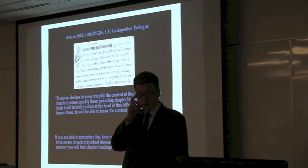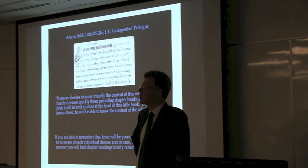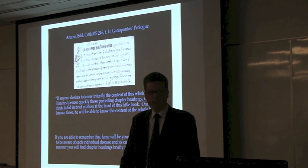Just to show you that sort of thinking about how you present the text on the page, and that's just what we saw. Well, we didn't see it in the medical book because I don't have the image, but you saw it in Aristotle. That's something that's already starting much earlier in the late 11th century. Here we have Gaudio Pontus' prologue to his text, and he says, "If anybody desires to know intently the content of this whole book, let him first peruse quickly through these preceding chapter headings, which he finds listed in brief citation at the head of this little book."